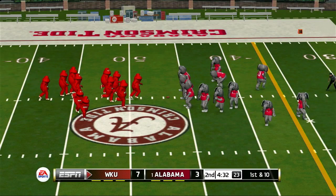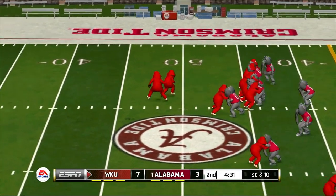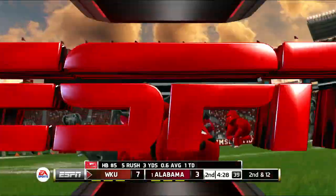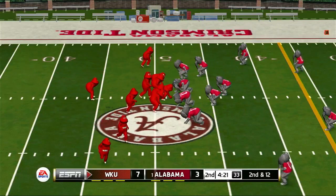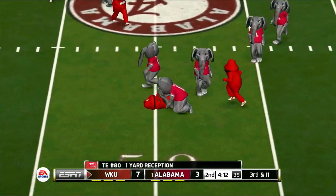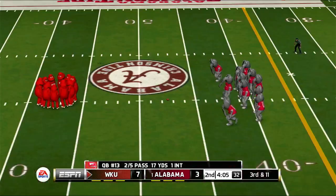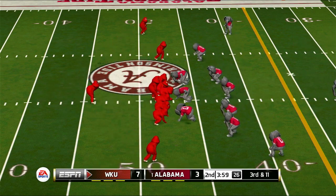First and 10. Ball on the 47. Western Kentucky is up by four. Hands off left, and they got him behind the line. And the linebacker comes up and makes a big stop. This is textbook. This is how you're supposed to play against the run. They need to get it down to the 37. Always a noisy place to play and tough on the offense.